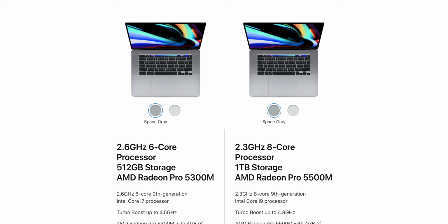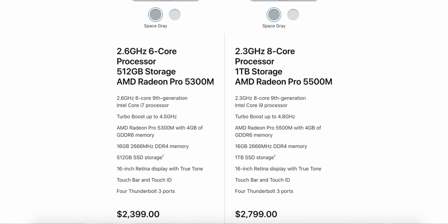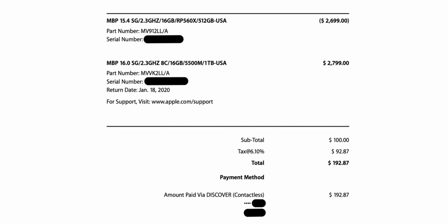And so we walked over to the MacBook Pro section. I noticed that the specs were slightly different, where I actually wanted the i9 versus the i7, and so I got the higher base model, which cost around $200 difference, because they wouldn't let me get a more expensive computer. They would let me get the same or lesser value, but not an upgrade. And so I spent $200 or just under $200 to get the version I wanted.